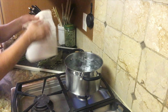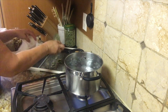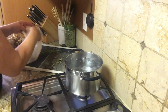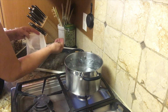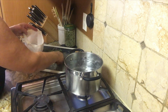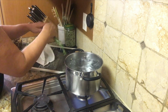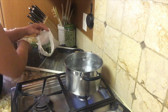So I've got a nice cloth broth bag, which is great for making just big teas. You can also just use a big tea ball. But with mullein, there's lots of little tiny hairs on there, and some people are very sensitive to those little hairs and can actually find them irritating. So it's best to use a nice fine cloth rather than just a tea ball.